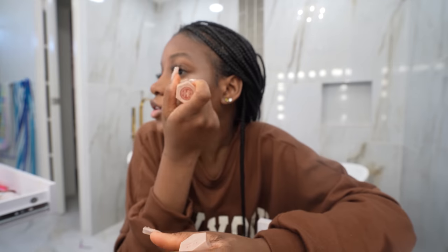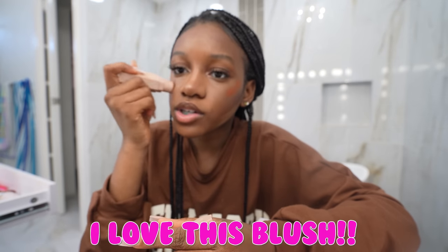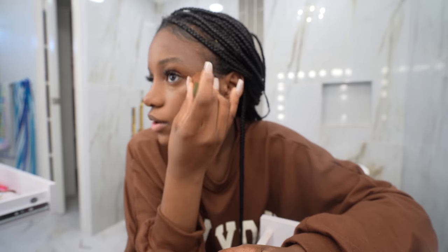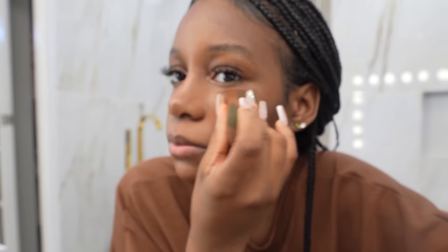I do like an exclamation point on my nose. It's like, okay, and then I'll use some blush. I also love this blush a lot. When I first got it, I didn't really care for it. I would use it, but I probably didn't know how to use it. But now it's my favorite. But I'm almost done with my makeup. Oh, for anyone asking, this is Fenty Beauty Matchstick Pumpkin.